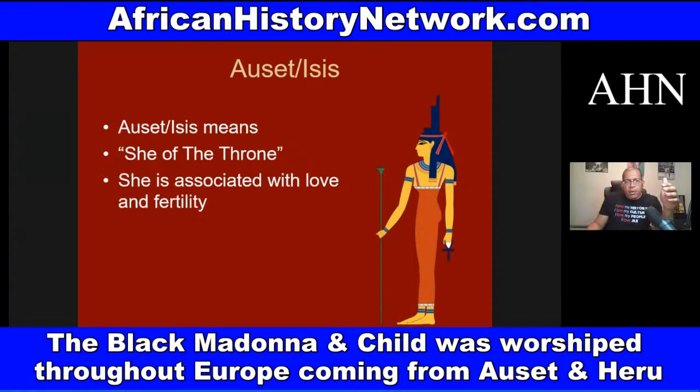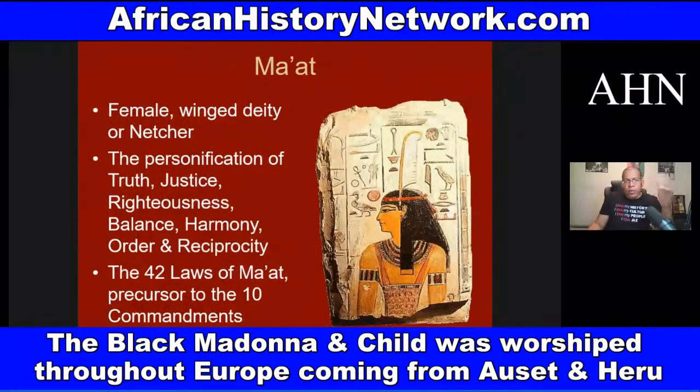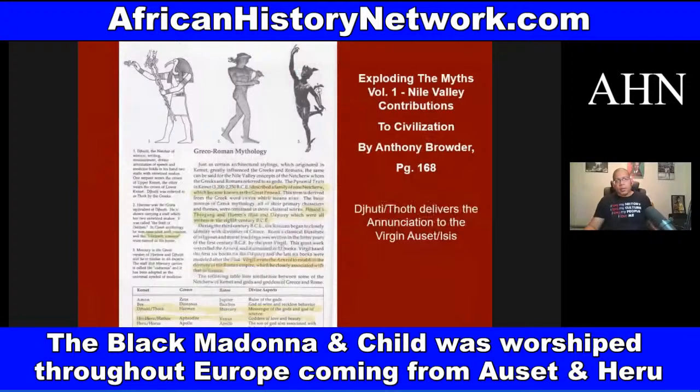When you look at Ma'at, Ma'at was the winged deity, or Neter, who was the personification of truth, justice, righteousness, balance, harmony, order, and reciprocity. When you look at Dehuti, who the Greeks called Thoth, Dehuti represented divine articulation of speech and measurement, science, things like this. Dehuti had an ibis head.